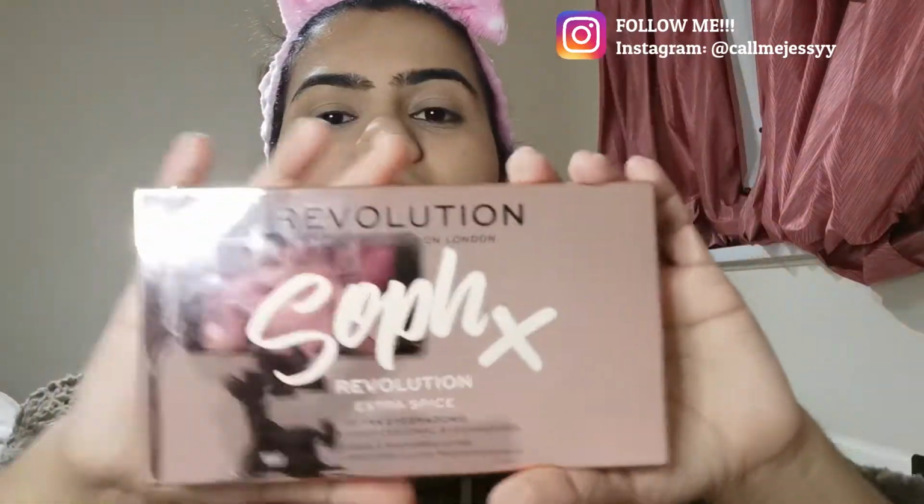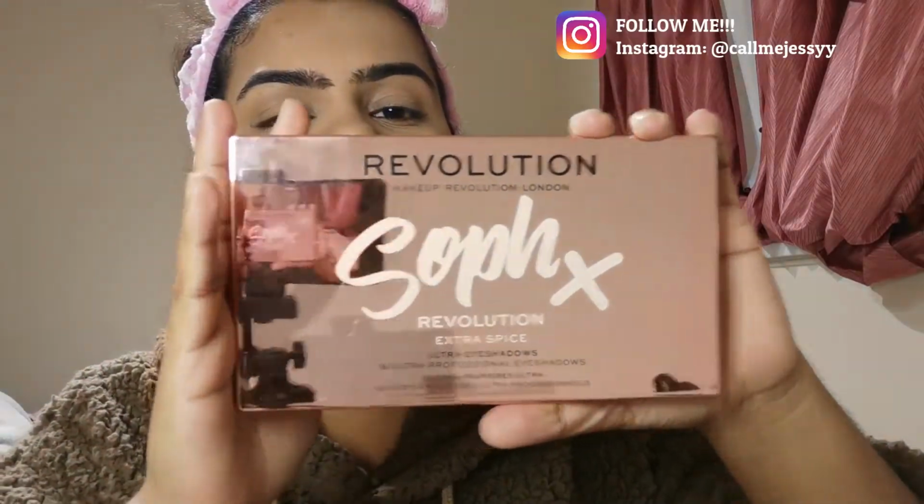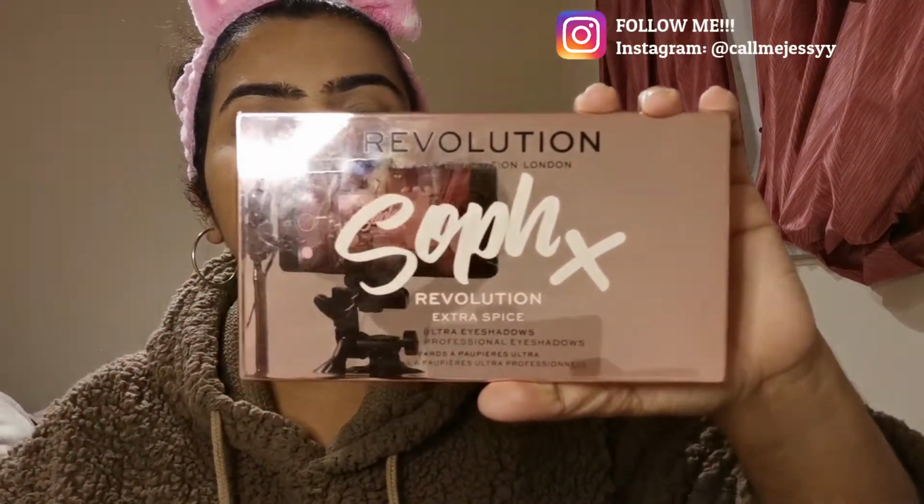Once I've set my concealer, well, I need to get brushes. It is so bad. And then we go to the next one. I'm gonna do my eyes now. So I am gonna use this palette. I'm not even holding it right. I'm gonna use this palette to do my eyes.